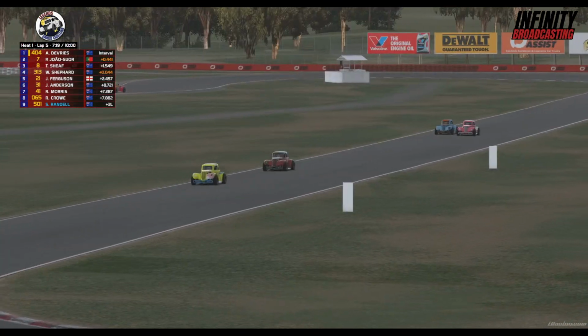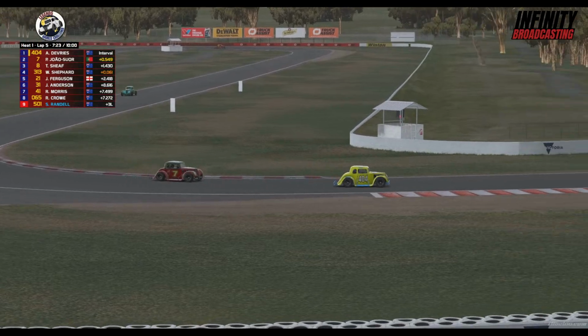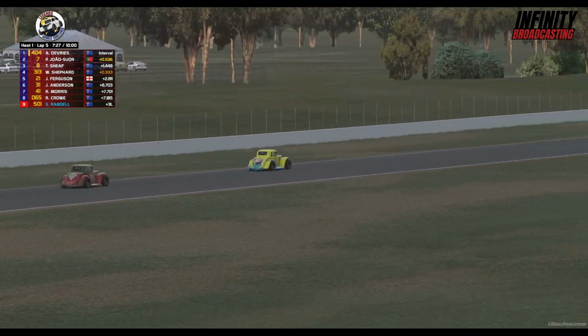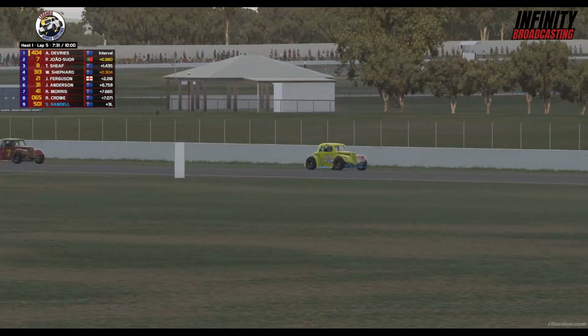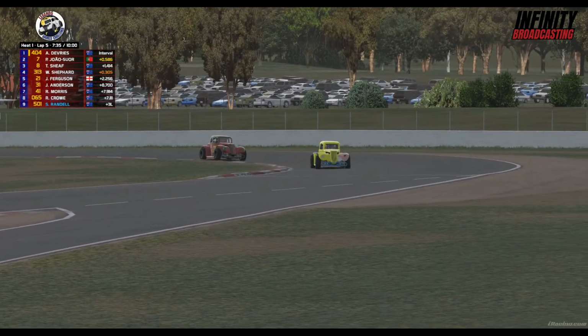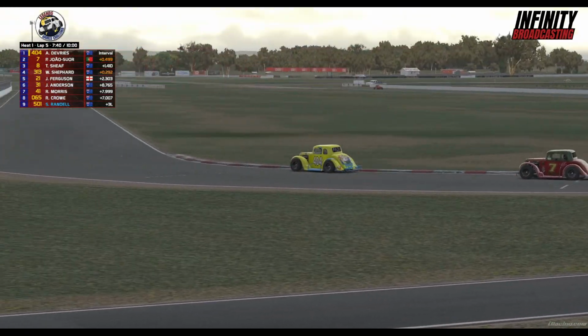As De Vries leads the way, but he's still hotly contested here by Pedro Joao in behind him. De Vries saying to arrive first you must arrive. I have arrived. This top 2 battle, they're sitting nice and close here at the moment, not giving anything up.